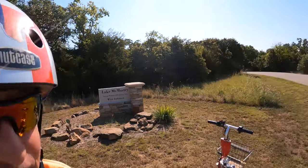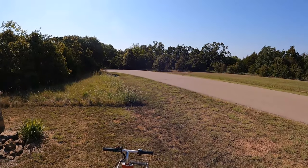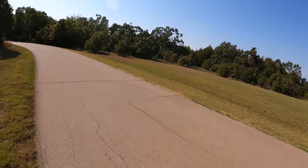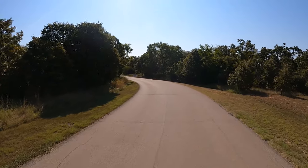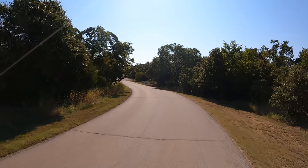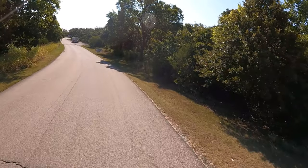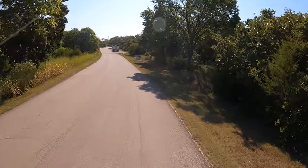We're gonna do a little virtual ride through the west recreation area and the campground. So let's go check out Lake McMurtry West. Get the camera seated for you. All right, get out here on the road. And now we can cue the music. All right, we're not gonna be going too fast on this. Hold on. Gotta verify that the camera is working. We are rolling and we can cue that music.